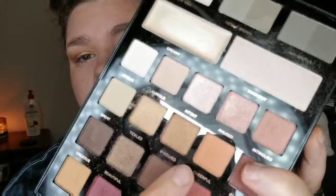So I'm going to go back in with Cheerful and go in with my, I don't know what this brush is called, but it is from the Vintage Cosmetic Company. And I'm going to run that underneath right here. And I'm going to keep it close to the lash line.